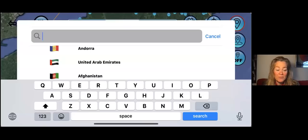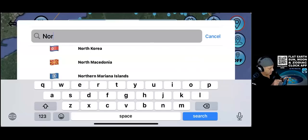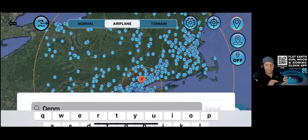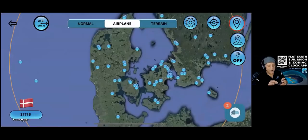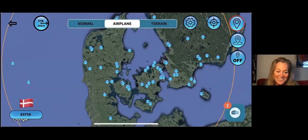Now the government knows how to find us. Take us in over. Are you in Norway? Close, Denmark. Denmark. Close. And Denmark. Bam. There you go. Government already knows where you are. They don't need my app to find you. I agree. Okay. So here are the people in Denmark.